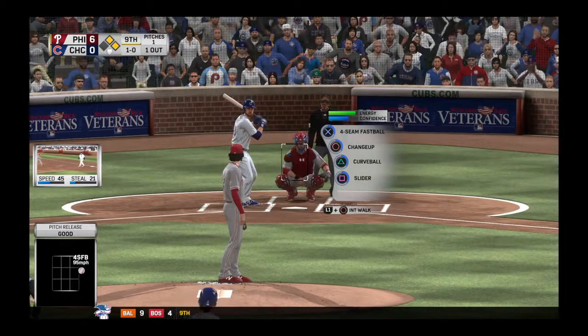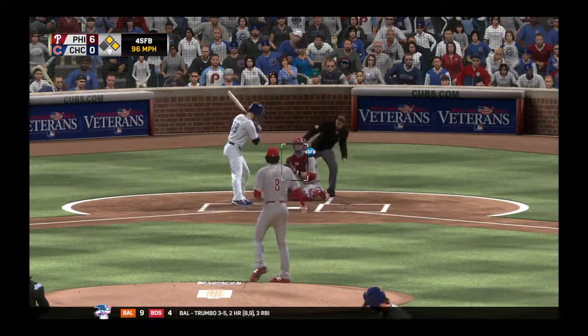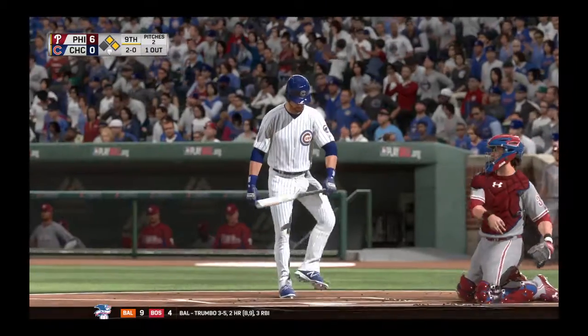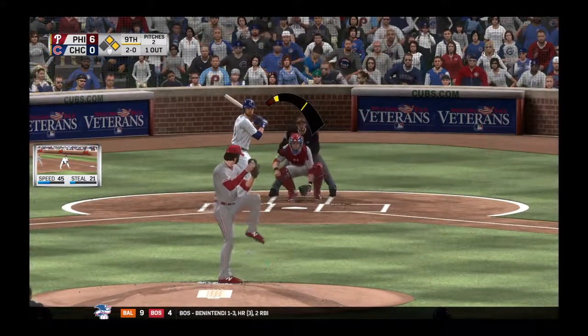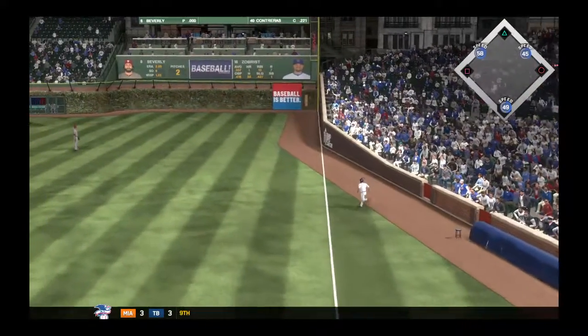Ben Zobrist is in now as he watches a pitch for ball 1. Checks his swing here, but he does so in time. He's got a couple of pitches to deal with right here, but he's starting to lose command of his pitches. It might be time to take a step back and try to refocus and make some good pitches.